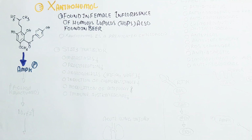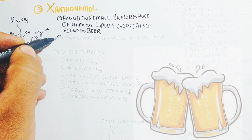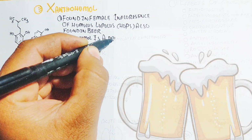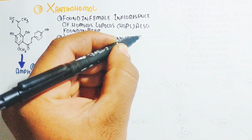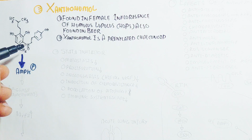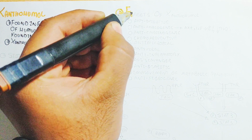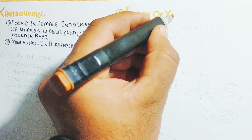The best way to consume it is through the hops plant, not from beer, because beer also contains many side effects. Xanthohumol is a prenylated chalconoid. So remember that. Now we will understand the effects of xanthohumol.